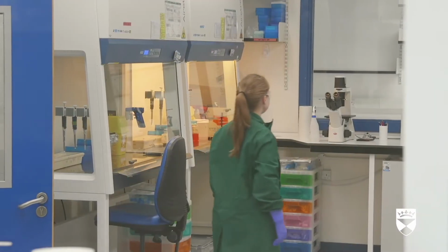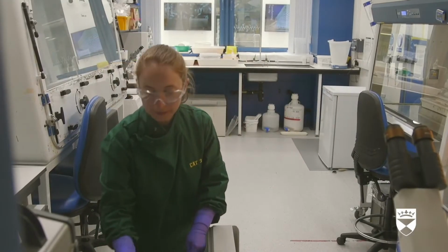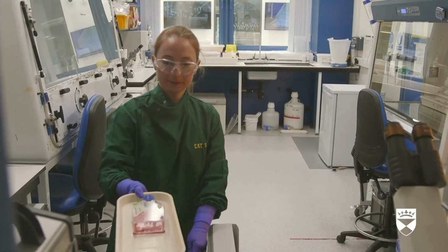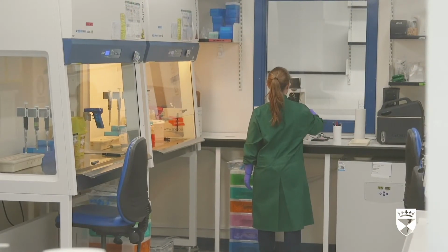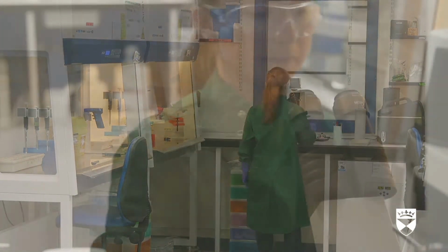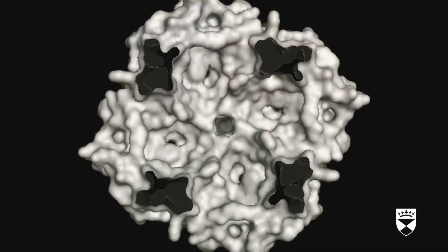We grow and study African trypanosomes, the parasite, in plastic flasks in the containment lab. We can see them using a simple microscope. Our research looks at how the parasites cause disease in infected people and animals, and how we can find ways to stop this using medicines.